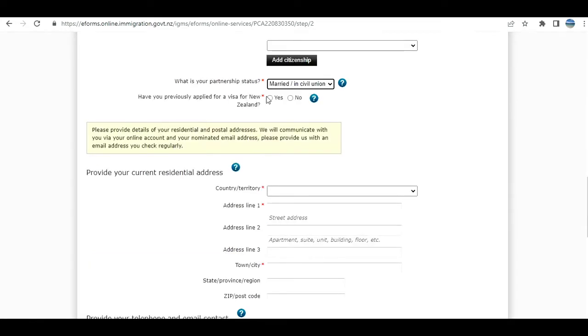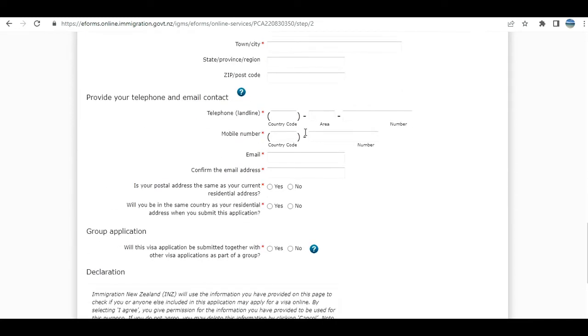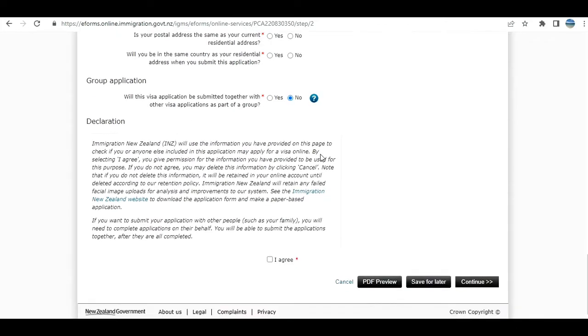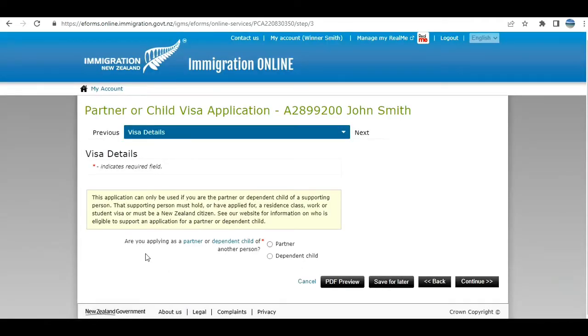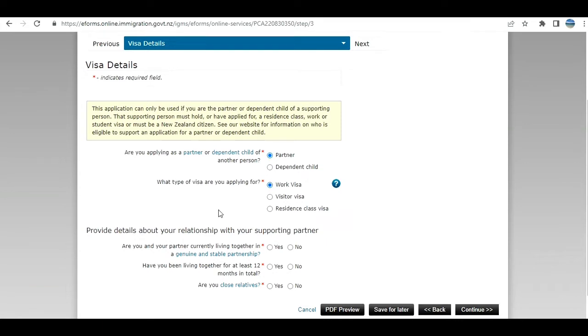Now partnership status, I select this, current address, phone number, contact, other visa, part of a group, I select no, then declaration. So I'm going to put some sample and then I'm going to click on continue. Now it is asking, are you applying as partner or dependent? I select partner and click on continue. Before that it asks which one, so I select this.